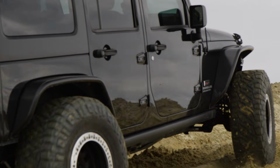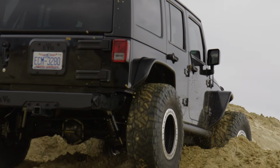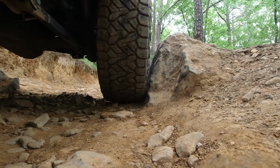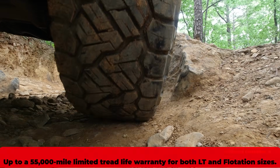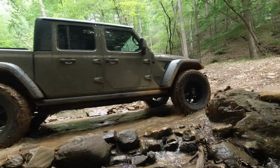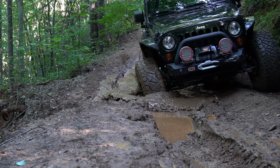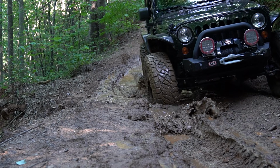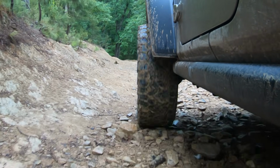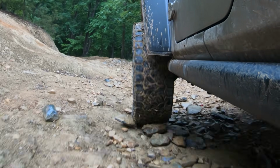Now, obviously, life expectancy is a big deal. The Ridge Grapplers have been around for quite some time. They do not, however, boast a mileage warranty like the Recon does. In terms of life expectancy, Recon's gonna be the one that's gonna give you the mileage guarantee. If you're curious about Ridge Grappler, in my experience, I think it's gonna be very similar to all-terrain mileage. It's just gonna depend on what you're doing with it, the weight of the vehicle that's under it, if you're doing hard off-road use, all that stuff. So a lot of factors there, but the good thing to note is you do get at least a limited tire wear warranty with the Recon Grappler.